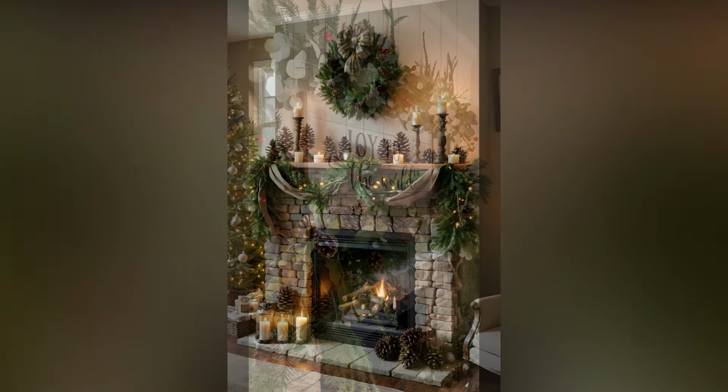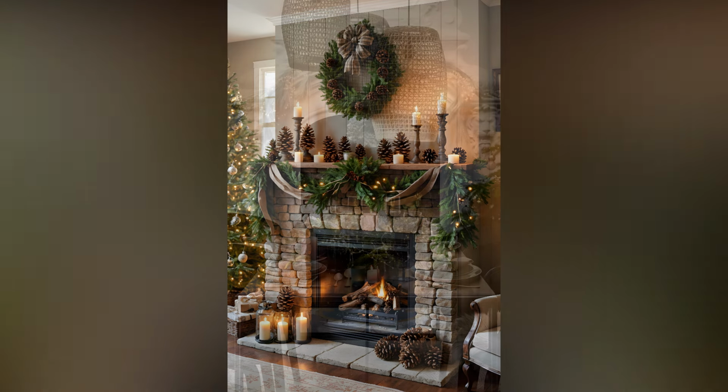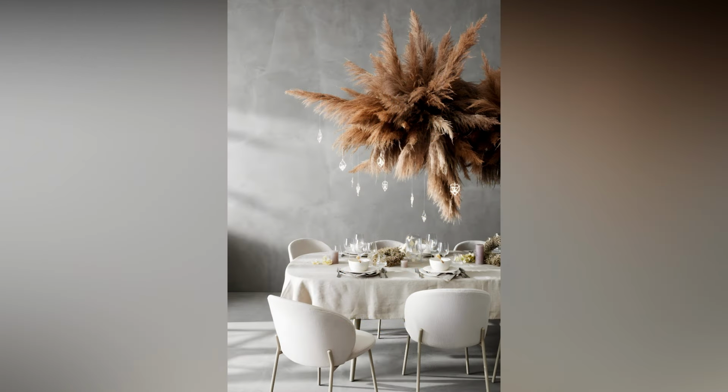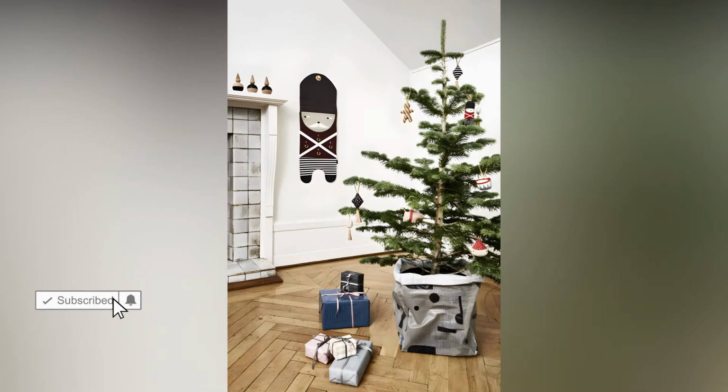In summary, Christmas decorating is about creating a space that feels warm, inviting, and reflective of your personal style. Whether you go all out with the latest trends or stick to timeless traditions, the most important thing is to enjoy the process and the joy it brings to you and your loved ones. So go ahead, get those decorations out, and start creating your own winter wonderland.